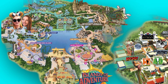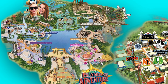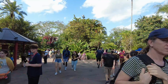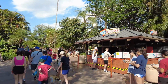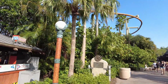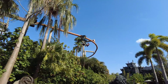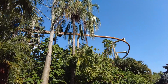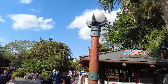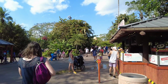But we are headed into the land we've been looking forward to all day. Jurassic Park, as you can imagine, is a land based on the Jurassic Park and Jurassic World franchise. One must-do here is definitely Camp Jurassic, which is a kind of kids zone. And there is a ride that only kids and those with them can ride. That's the Pteranodon Flyers. It's incredibly fun. I rode it as a child. I have not ridden it since because I outgrew it. But one day, maybe I'll find a child to go on it with. But lots of other must-dos in this land as well.